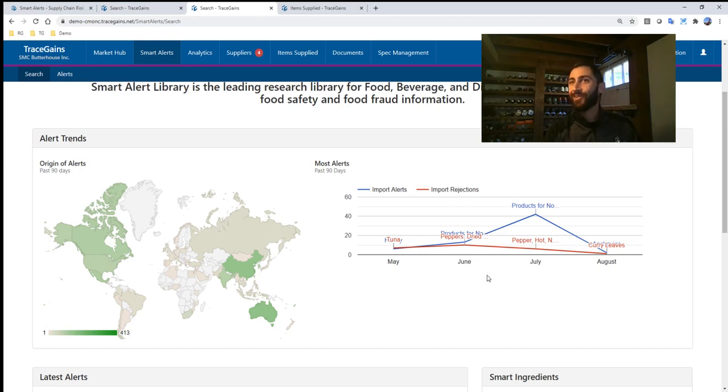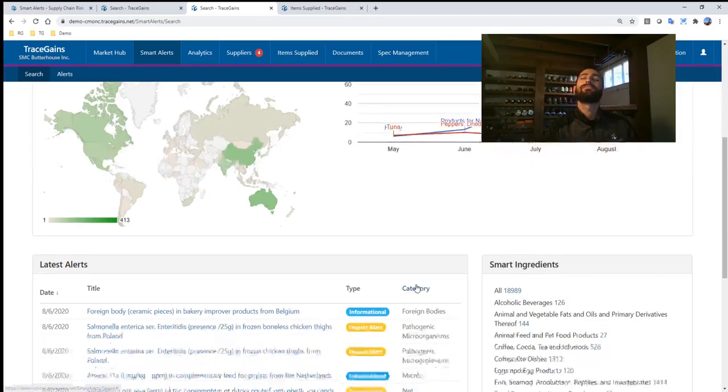Is anything trending recently? Looks like as summer was coming through, a bunch of dried peppers and hot peppers were having alerts. Maybe that's a seasonal issue, or maybe it has to do with a certain country having stronger border restrictions on it. Interesting information, maybe not related to what you are sourcing today, but neat to see.